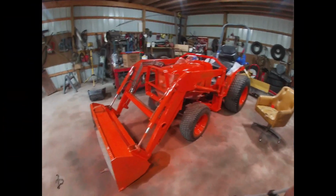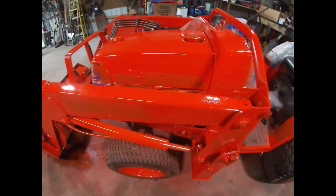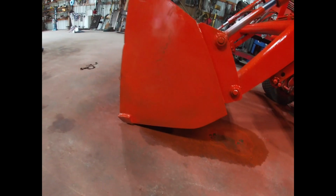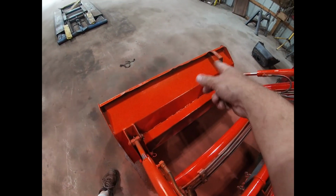All right, here I am. Next day, boys. She's looking pretty shiny. I got one more can of paint. I'm gonna get a little bit on the side of this bucket and on the top. We better fill in the light areas.